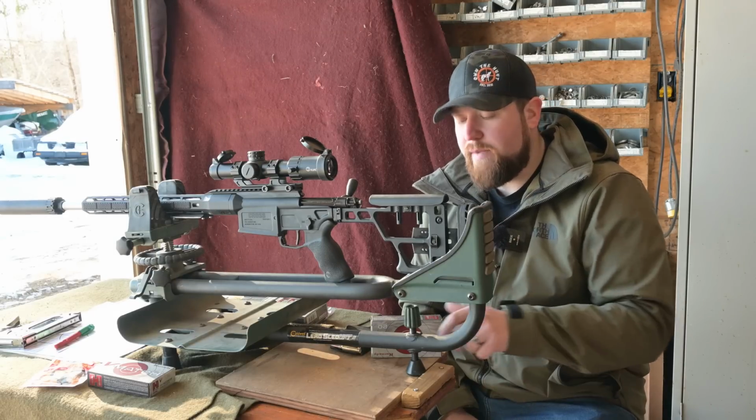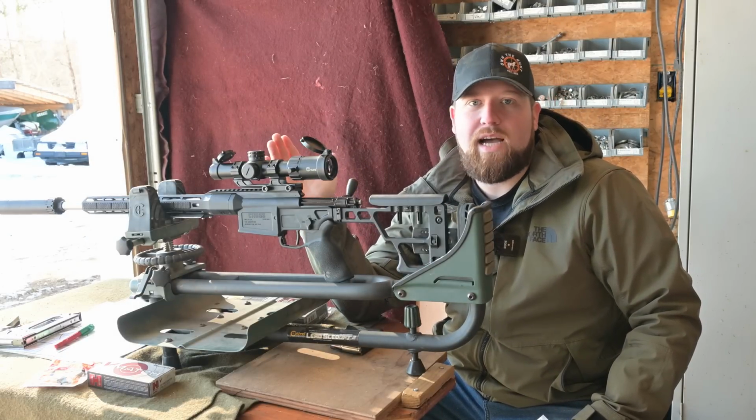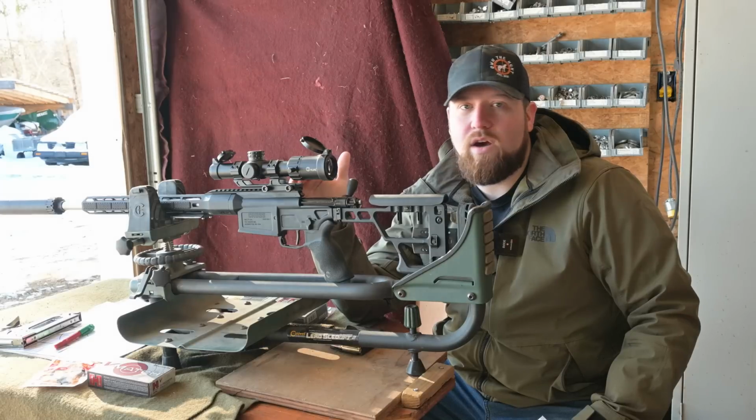So with that said, guys, my goal here is I'm going to be just running this. This is just a simple LPVO scope. It's a 1-to-6 power. I've got it dialed up all the way. My target's out at 100 yards. What I want to do is just see what kind of grouping I'm getting out of this glass scope.